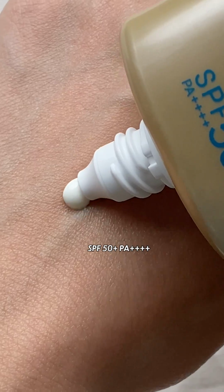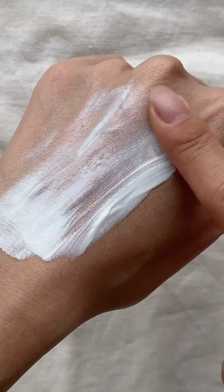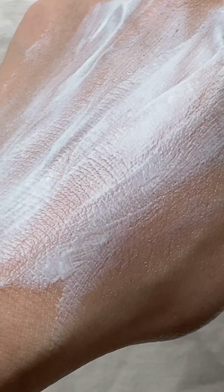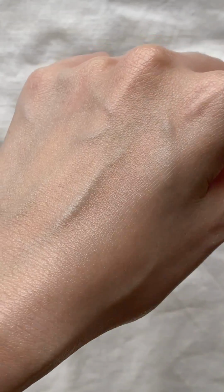This one is waterproof and sweat resistant. It has a powerful UV protection for both your face and body. It contains water-soluble collagen to prevent from dehydration. The texture is really nice. It leaves a smooth, nice, comfy finish that works great under makeup.